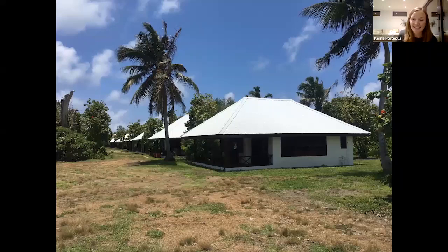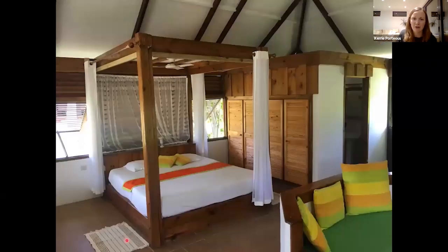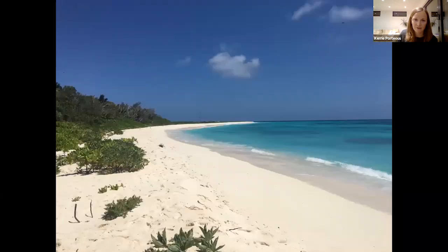Accommodation is nice. It's pretty simple. It's very eco-friendly, so it's not air-conditioned. It's all designed to promote airflow. It's really comfortable, and all of it is just a stone's throw from marvellous beaches like this.